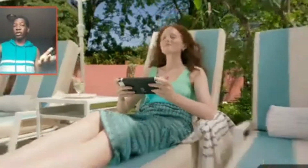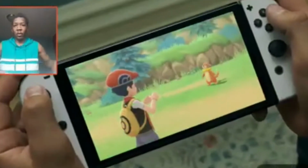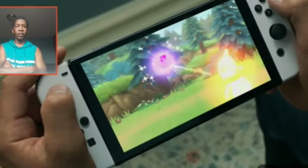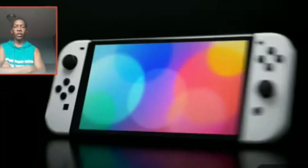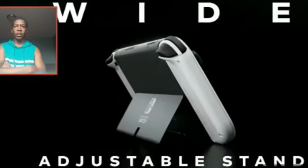Honestly, I think it was a good display, right? Like, you don't really need the bigger display. That's just going to waste space if you're going on Facebook or something. Of course, Pokemon. Wider.